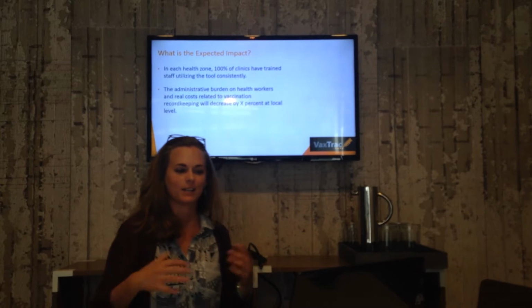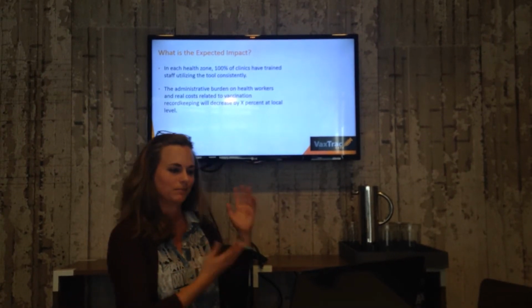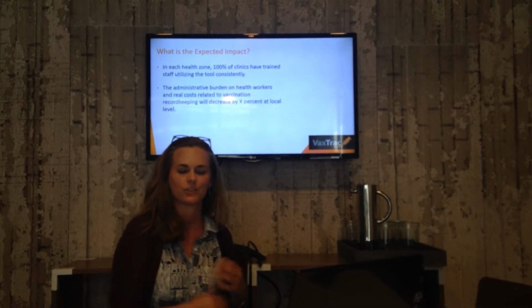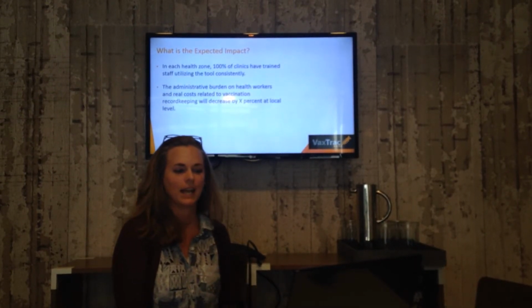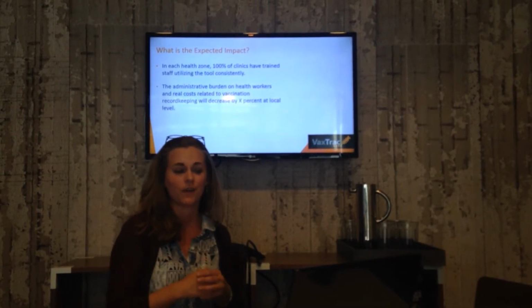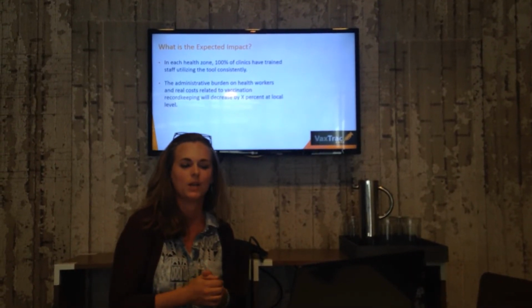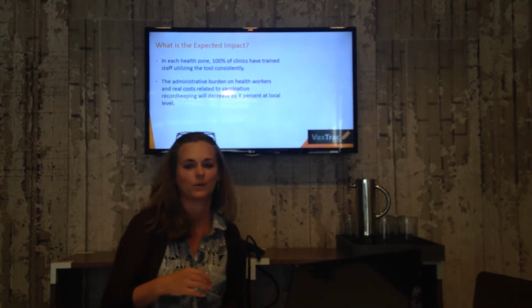So what's the expected impact? We hope that in each health zone, 100% of our clinics have trained staff utilizing the tool, and that the administrative burden on the health workers and the real costs related to vaccination record keeping will decrease by X% at local level.